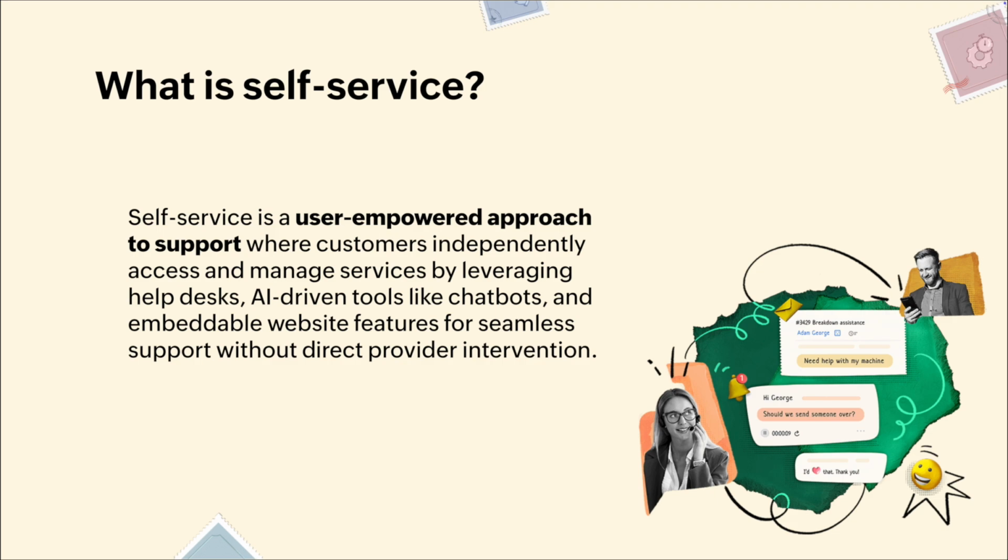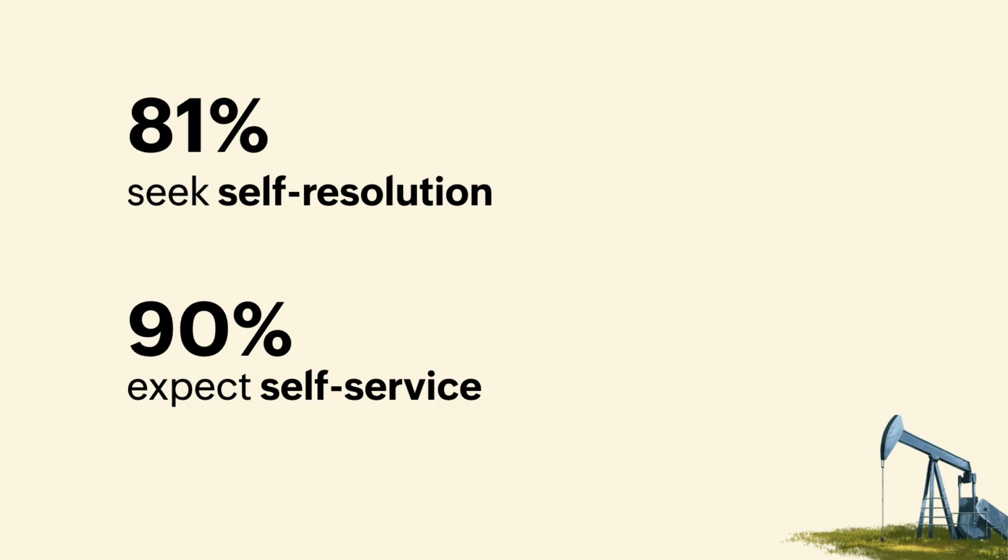It would be great if I could just go to your website, find all of the info I need, maybe hit a chat bot, maybe even call you if I need to and actually get an answer. But the reality is that 81% of people seek self-resolution before they ever reach out to you. They want to be able to solve their own problems. They don't want to have to call you.